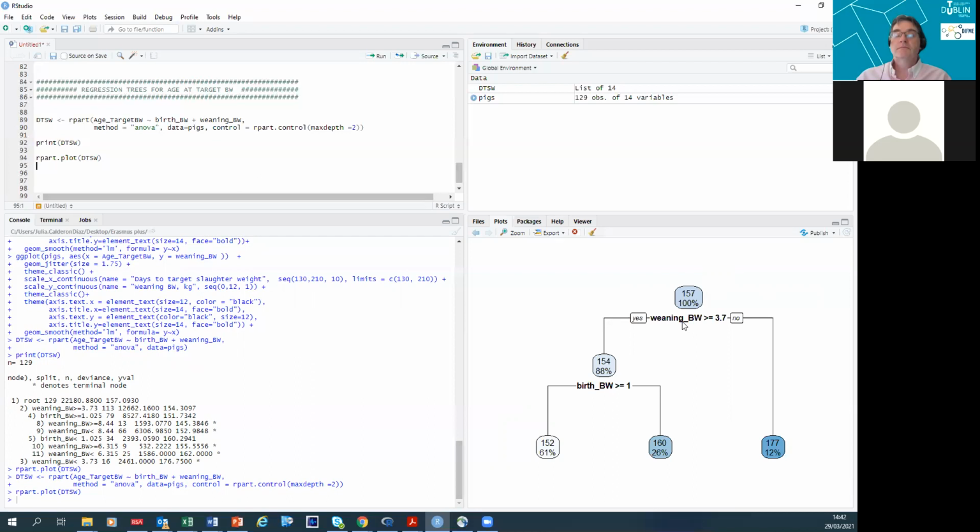So in our case, weaning weight has precedence over birth weight. That's the first, and that's why it's called the parent branch. Our parent branch is given by weaning weight at a cutoff of 3.7 kilos. And you see here these boxes that say yes and no. So if we have that condition, pigs were weaned at 3.7 kilos, yes, that pig will go to slaughter at 154 days. And those represent 88% of your 129 pigs.